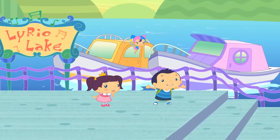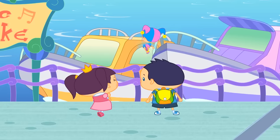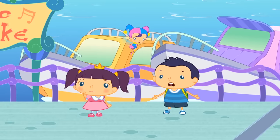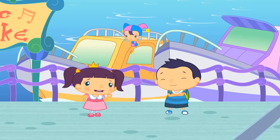We're here. This is Lyric Lake. Beautiful! Look at those boats! I'd love to take a ride on one of them. I can't see L Monster. Can you? We'd better look around the lake carefully. We wouldn't want to miss him.